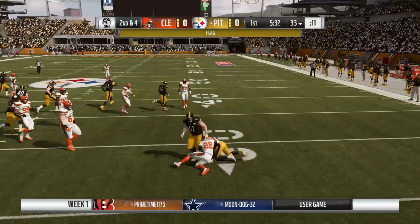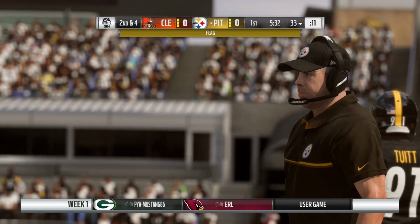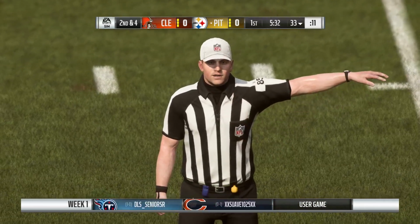Now they'll run it on the toss. And he's going to be brought down by the face mask. Here come the flags. This is going to get him a first down. Personal foul, face mask, defense.